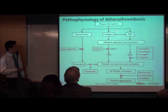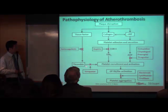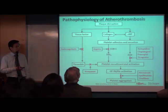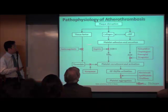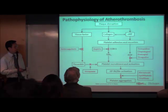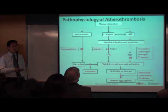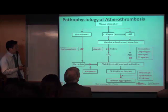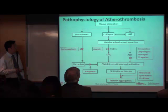So the pathophysiology of atherosclerosis, we won't go very detailed into this, but basically it all starts with a plaque erosion or a ruptured plaque, and then the whole platelet activation as well as coagulation cascade gets activated. There are various medications that have come up in the market or in research to try and tackle this problem of thrombosis.